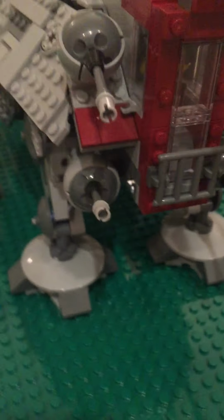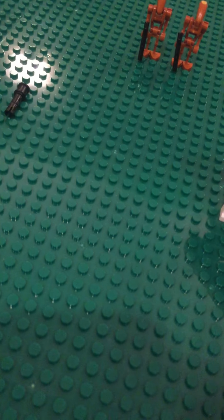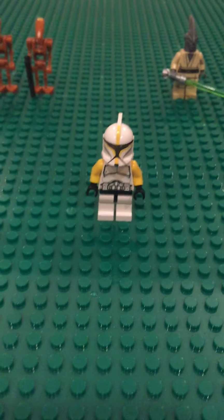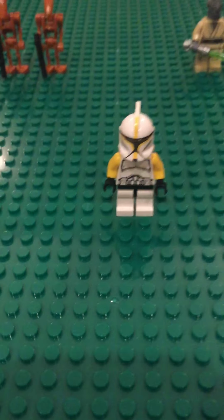However, if you wanted to put a Clone Trooper to pilot the ATTE and a Clone Trooper to pilot the gunner seat, you do not get that, because you only get 1 Clone Trooper in this LEGO set, which is the biggest flaw with this LEGO set that I see, is that they only included 1 Clone Trooper minifigure. And even though this guy is awesome, he's a commander and should not be driving an ATTE anyway. He should be on the front lines or on the back lines giving orders and shooting people himself, not piloting a ship. That is what the pilots are for.